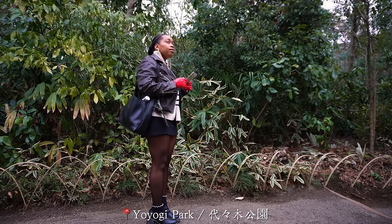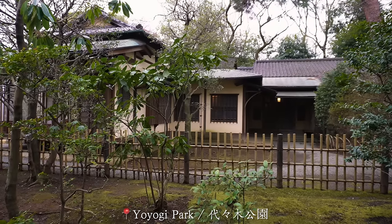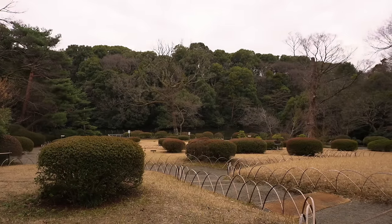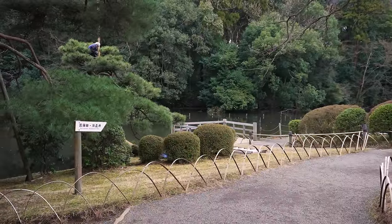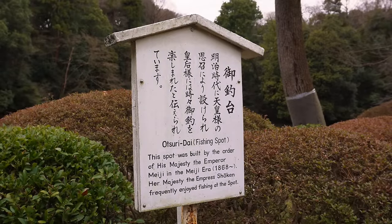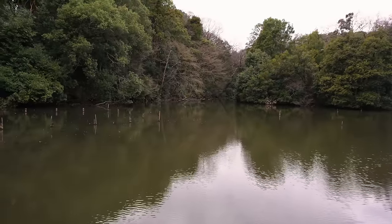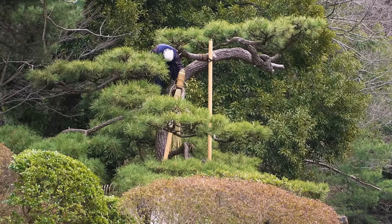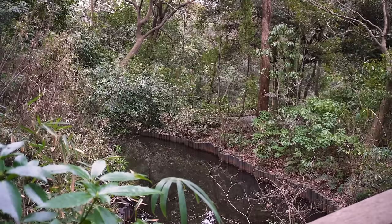In the early Edo period, this area was the garden of Lord Kato of Kumamoto, and later went into the ownership of Lord Li of Hikone. The third shogun, Iemitsu Tokugawa, also visited this garden. After the Meiji Restoration, this area became the property of the imperial family and was named Yoyogi Gyoen. Emperor Meiji expressed great pleasure at this tranquil garden and composed a waka poetry in its honor. Deep in the woodland of Yoyogi, the quietude creates an illusion of seclusion from the city.